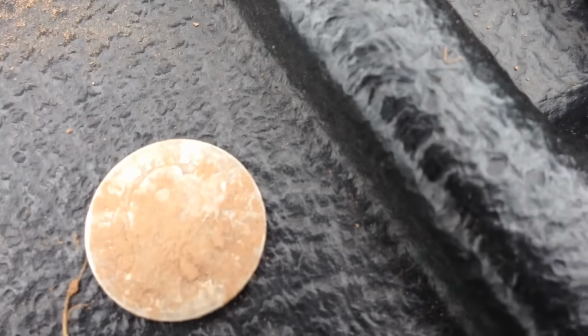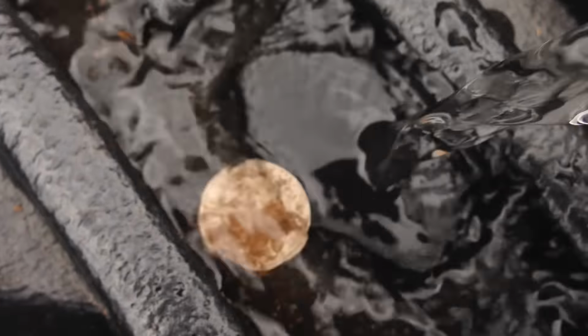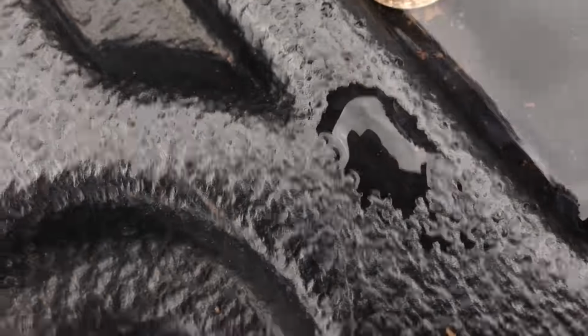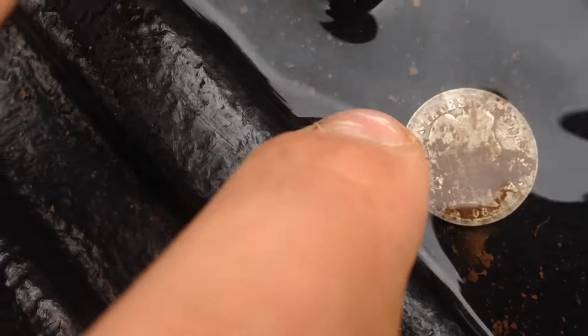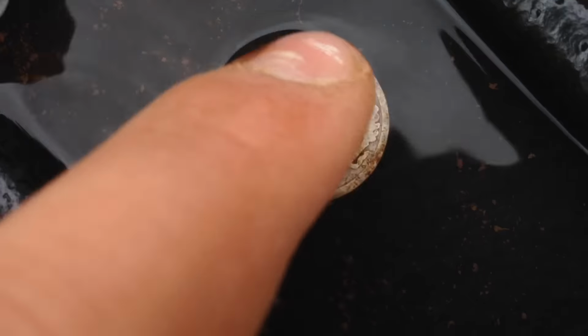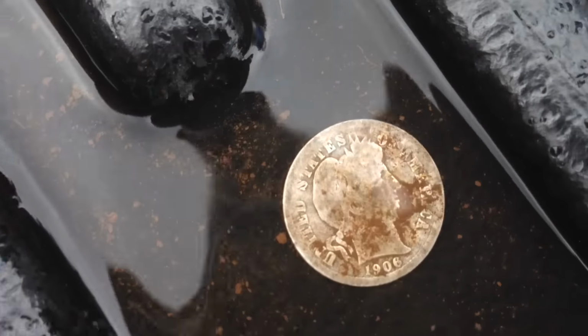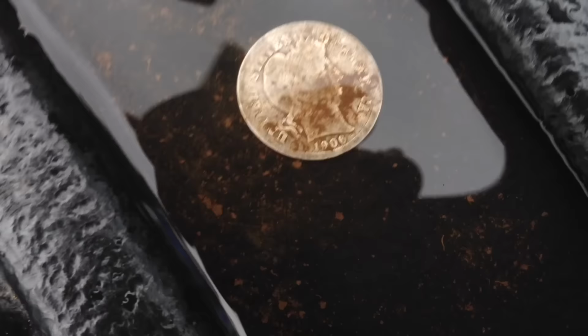All right. Let's see what we got here. Looks like 1906. Yep, that's gonna be the year on her. No mint mark. Kind of worn down, but that's a Barber dime. Cool.